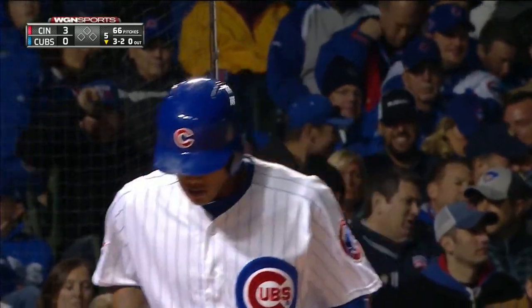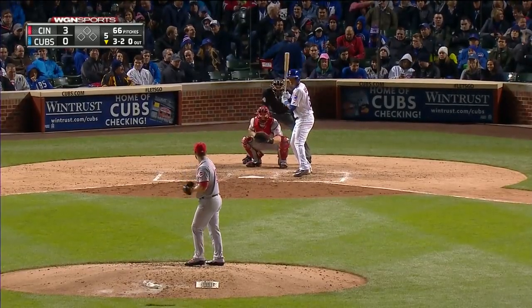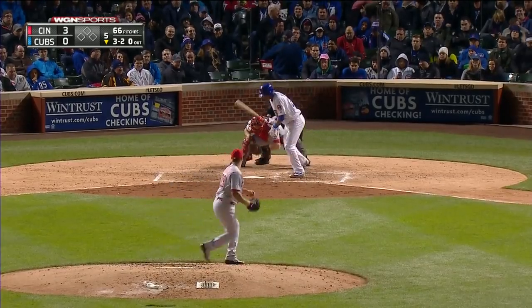Mention of Aroldis Chapman, no longer with the Reds. Their new closer is J.J. Hoover, big, hard-throwing right-hander.